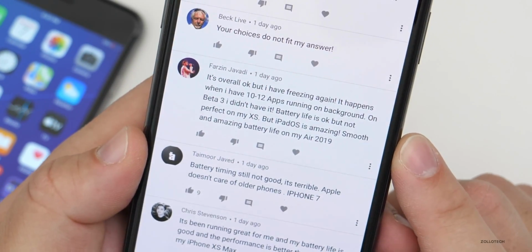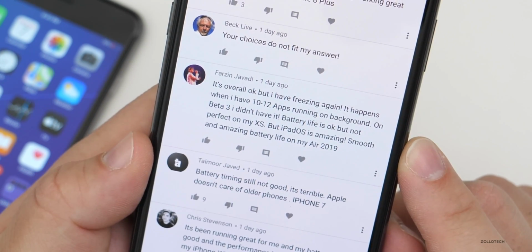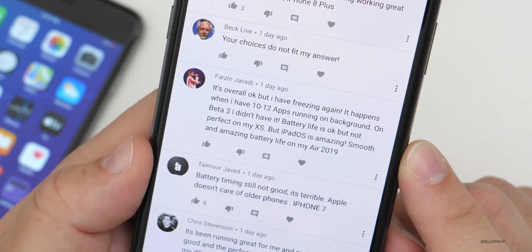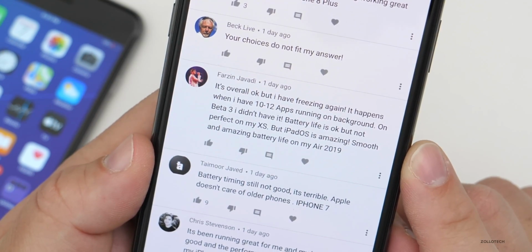It's overall okay, but I have freezing again. It happens when I have 10 to 12 apps running in the background. On Beta 3, I didn't have it. Battery life is okay, but not perfect on my XS. But iPadOS is amazing, smooth, and amazing battery life on my Air 2019.